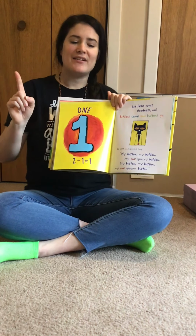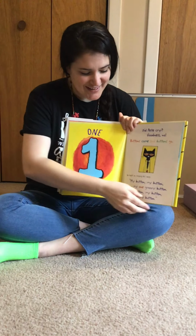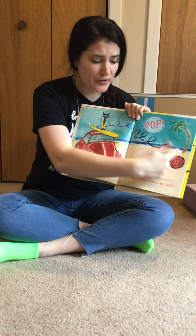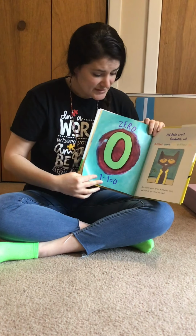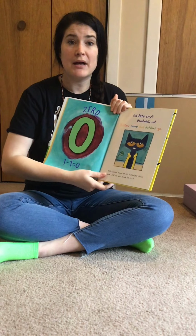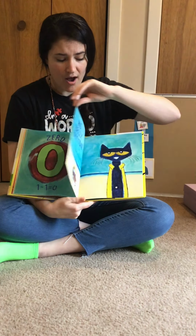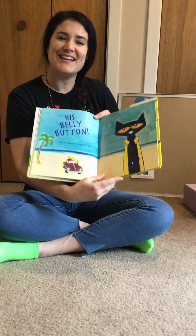My button, my button, my one groovy button. Pop! Oh no! The last button popped off and rolled away. How many buttons are left? Zero! Did Pete cry? Goodness, no. Buttons come and buttons go. Pete looked down at his buttonless shirt, and what do you think he saw? His belly button! And he kept on singing his song.